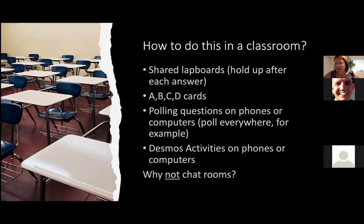So to this date, I have not found an independent chat room that will actually work in a classroom because of this problem. When every student logs in or starts to type from the same IP address, it's a security feature of the platform that it shuts down. So that's why I don't use chat rooms in the classroom.